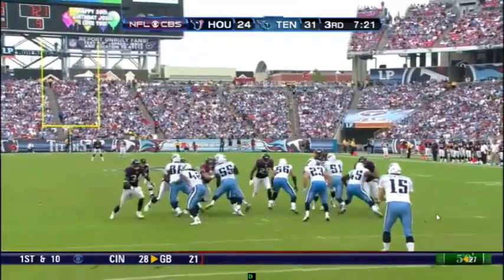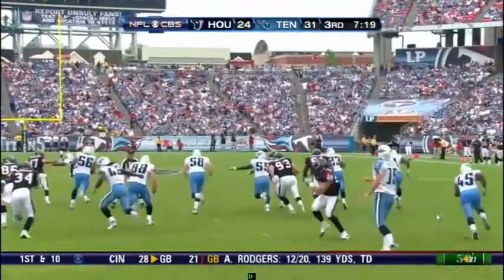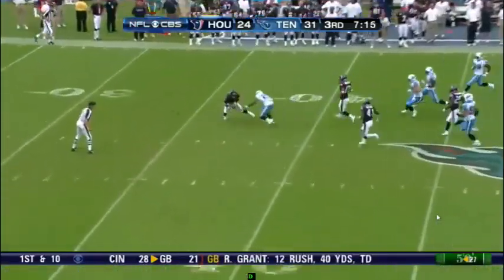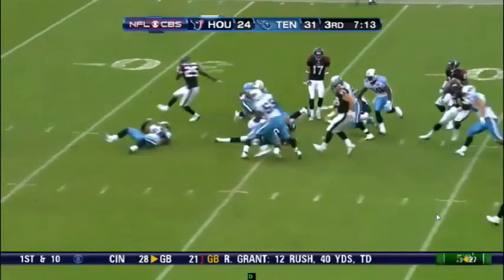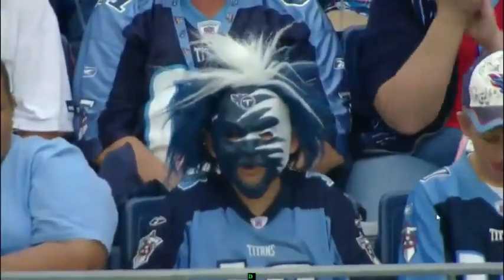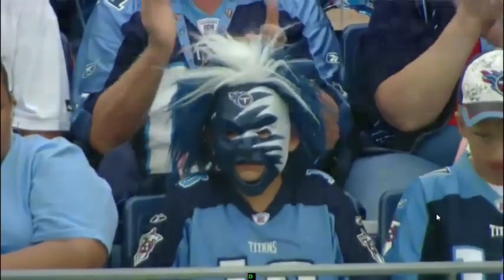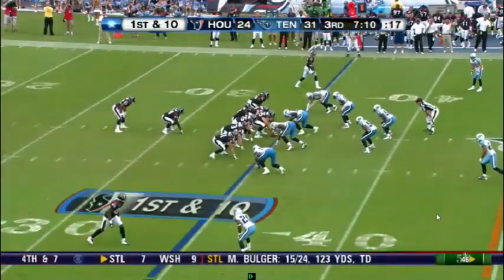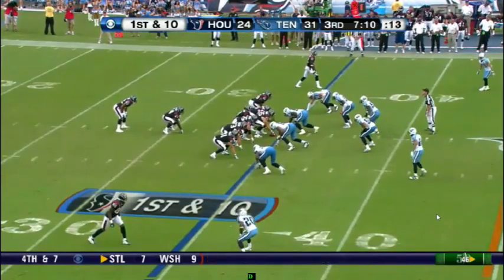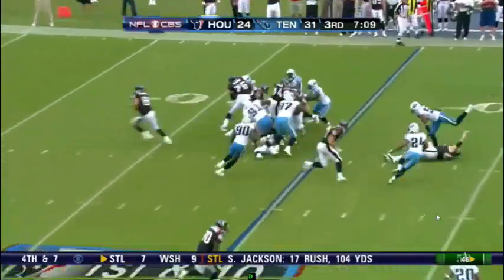Kobe Jones back deep at the 27. This one short. Takes a bounce. Jones scoops it up. Nicely done. And goes down to the 35. Tough play. They came ready for war here in Nashville. And they've seen a heck of a battle. First down at their own 35 for Houston.